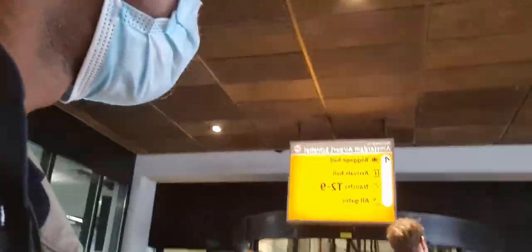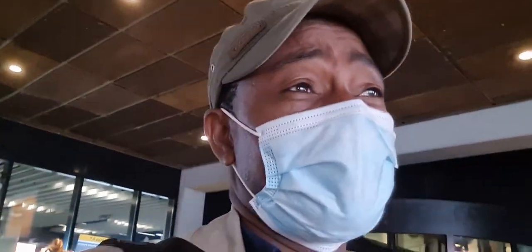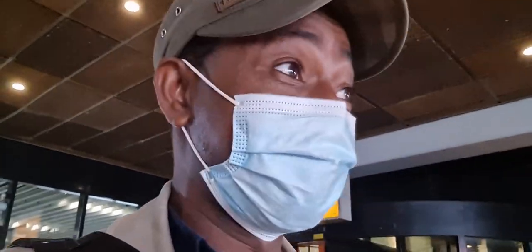So here's the moment, we're just disembarking from the bus and now we're going through Amsterdam Schiphol Airport, through the transfer. I feel it's going to be less than an hour before boarding to Nigeria from here. It's just as simple as it is.